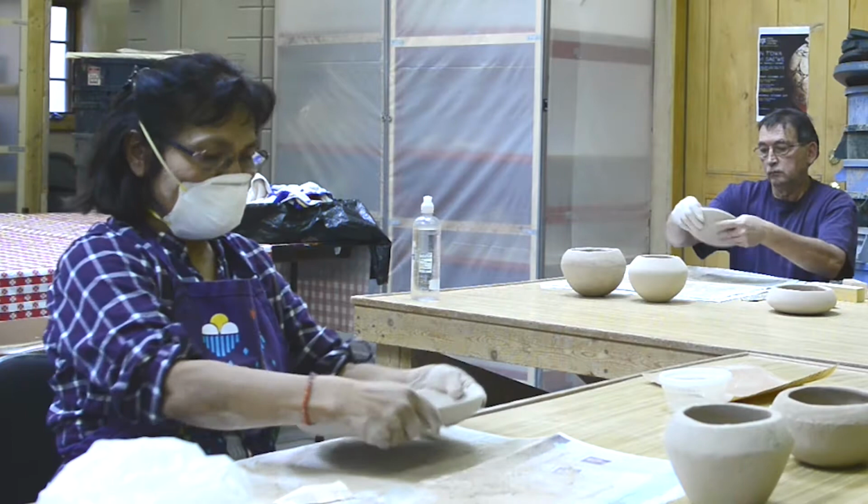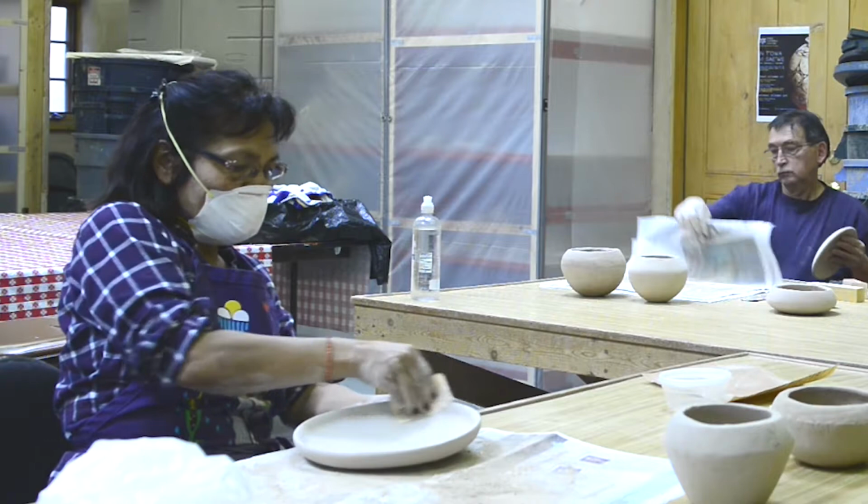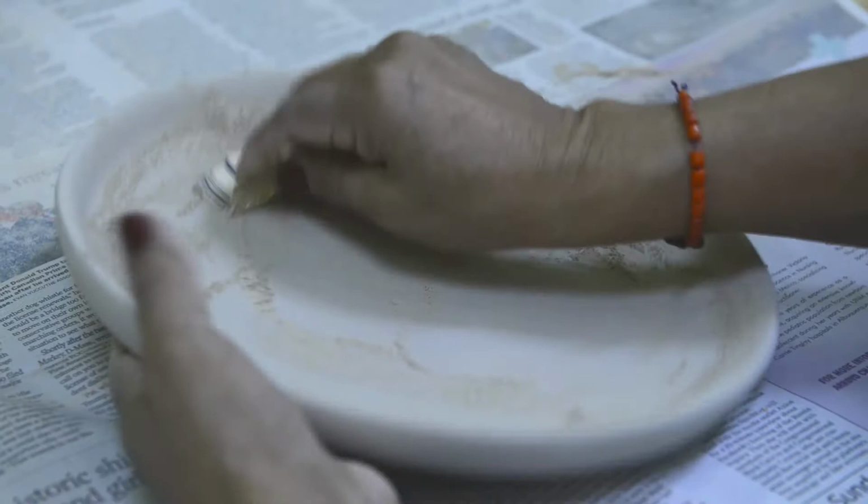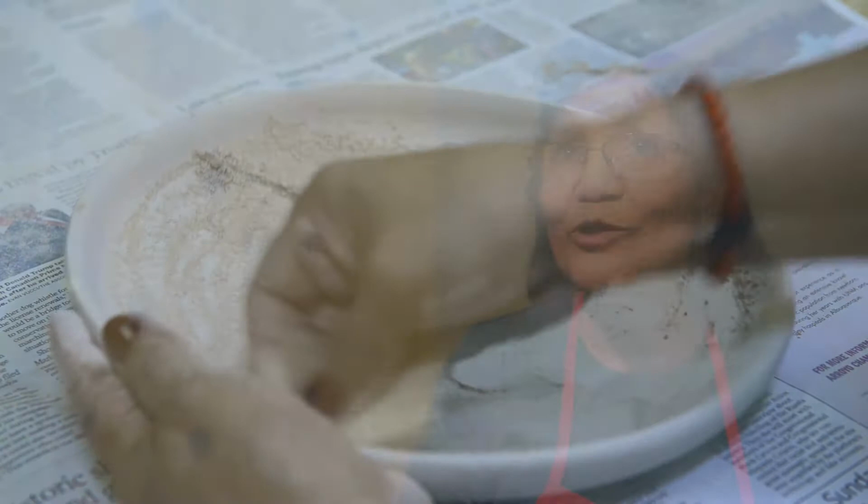My first year of pottery here at Poeh was the micaceous clay, and I took that with Clarence. I can see the difference from the very beginning till now, and I'm able to make a nice size pot, whereas before mine were really tiny. So I've advanced with that. I'm getting used to the sanding and just the designs, because it's easier to do a design on a flat surface than on a round pottery.